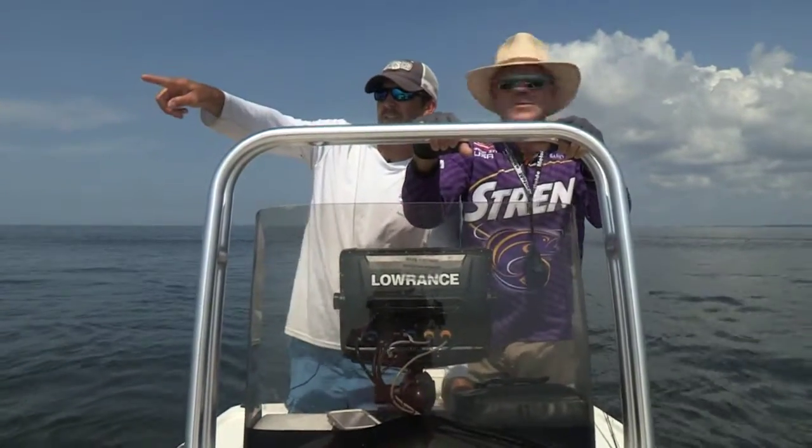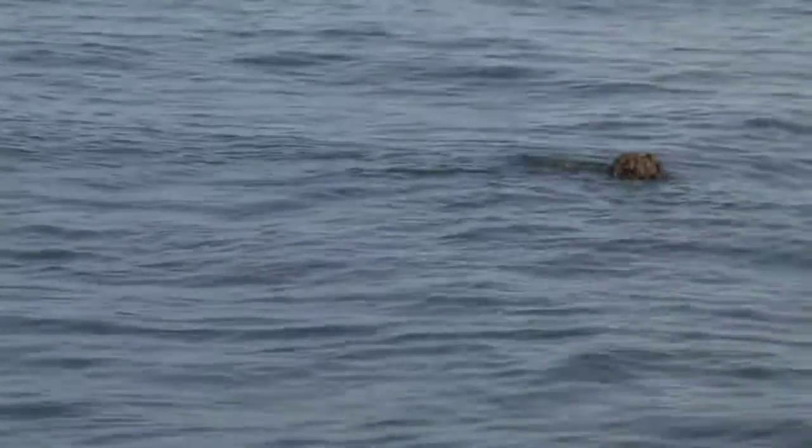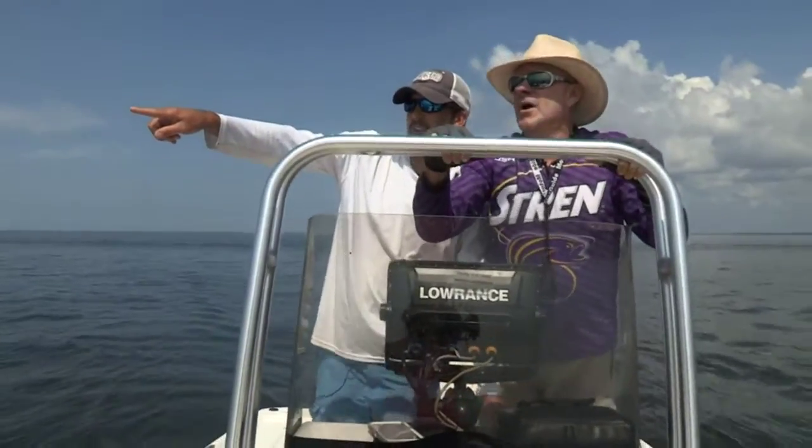Look at over there, Barry. What? That's a log. Yeah, a big floating log right there. Is that what they get on? Oh, man, look at there. There's a fish on it. What is it? It's a triple tail. Is it? Look at him. He's right there, down current of it.